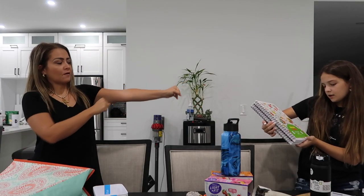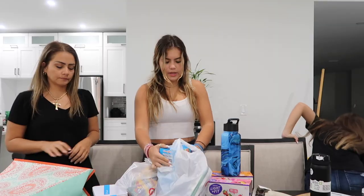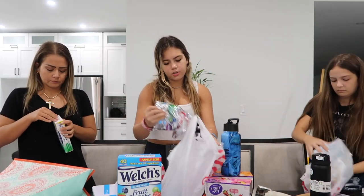But me and my mom got these mixed media paper. One for you and one for me. And watercolor, so it won't bleed through. Yeah, they have a lot of pages. We also got these fruit snacks for Emily. We got some laundry stuff.